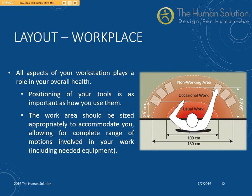Work layout. All aspects of your workstation play a role. Positioning of your tools is as important as how you use them. You can see here in the graphic that we have an area that's basically made up of the elbow sweep range. So if you take your arms and just rest them at your side and have your forearm at 90 degrees, and then move your hands in and out without moving your elbows away from your body, that constitutes the sweep zone of the forearm.